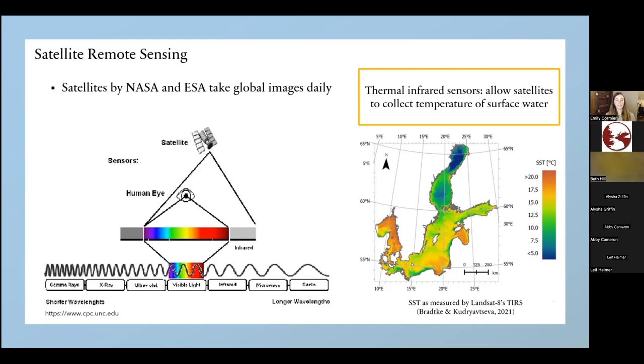So the satellites work by collecting the reflected light back at them and then categorizing that light. So for the human eye, when we look at colors, what we're actually seeing is a range of different lights being reflected, and depending on how much of each type of light is reflected back at our eyes, that shows us the color. So the satellite is really well able to collect not only that visible color, but also that infrared, which we might not be able to see.